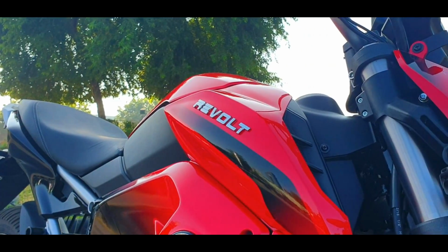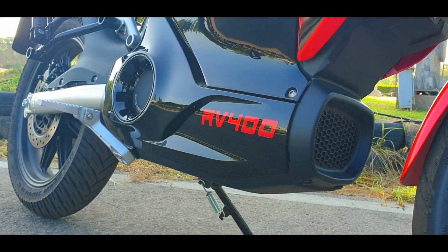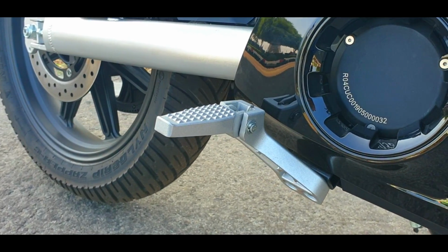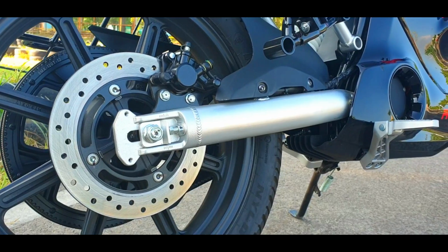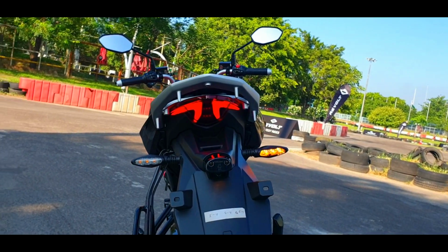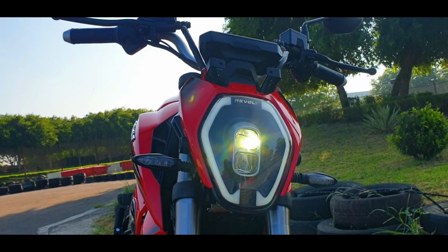This is the Revolt RV400, India's first AI-enabled electric motorcycle. So what's the big deal, you might ask? Well, with the increasing pollution levels and the insanely high fuel prices, everyone is desperately looking for an alternate source of fuel that will keep the running costs low and also save our environment from being polluted further.